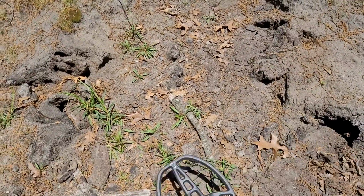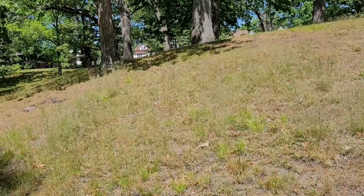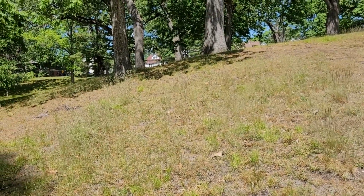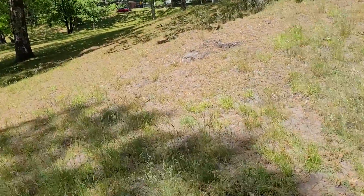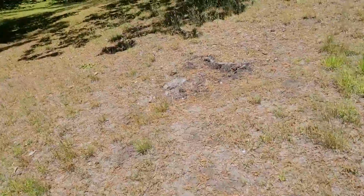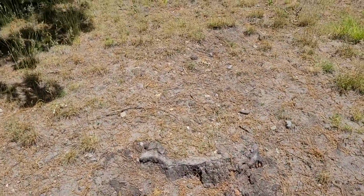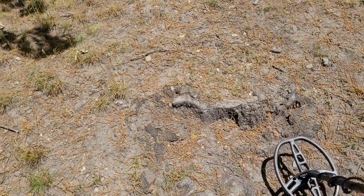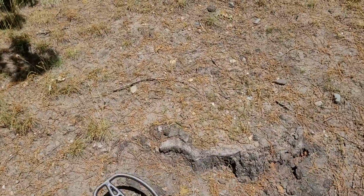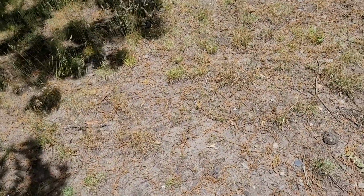Yeah, I'm gonna have to explore a couple of places. So let's look at this little hill. There looks like there is another little place right here. Well, let's take a look if there is anything here. No, no, no. Nope, I would say not here.